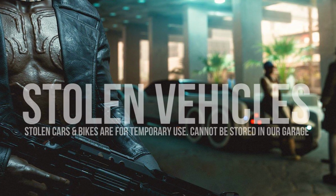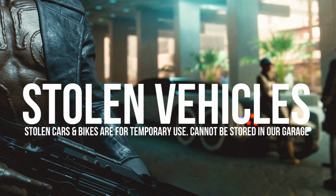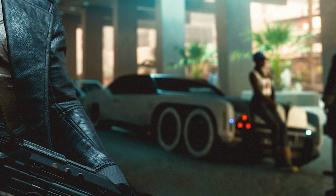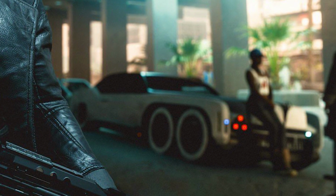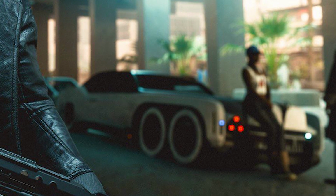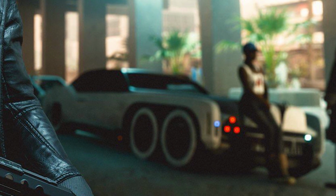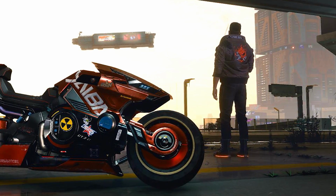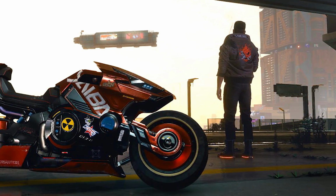Number 3, stolen vehicles. Now, although we do have the freedom to break into vehicles on the street, then proceed to drive it from A to B, stolen cars or bikes will not end up in your personal garage alongside the vehicles we've already purchased. So the garage is only for your purchased and owned cars or motorcycles, which can be customized to some extent to add some extra flair and cool details.